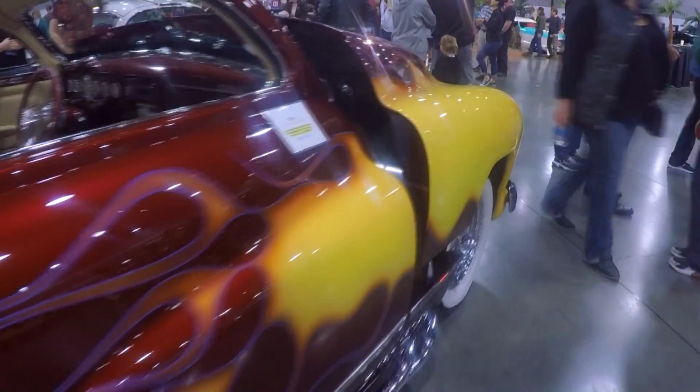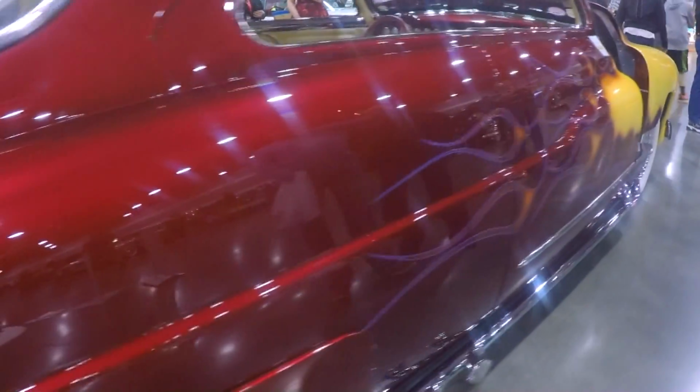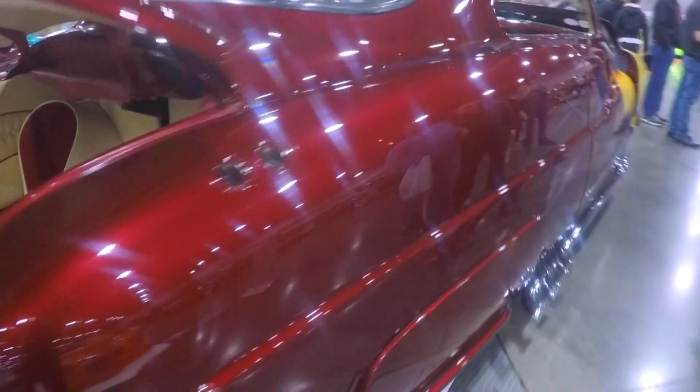We bought this car 29 years ago. It was in a junkyard. Rusted out. Needed a lot of work. It took 11 years to build it, and we have a good time showing it. So you did this all yourself? My buddies and I did. That's impressive. I like that.